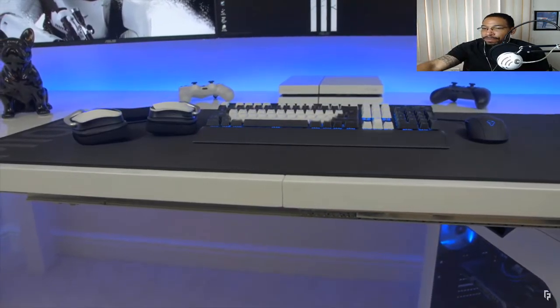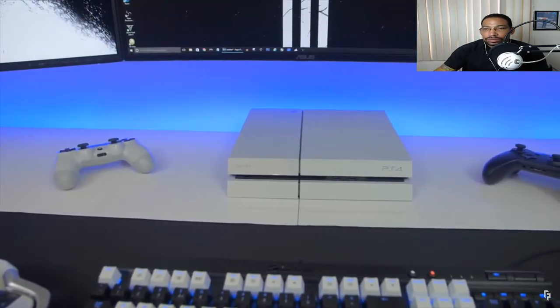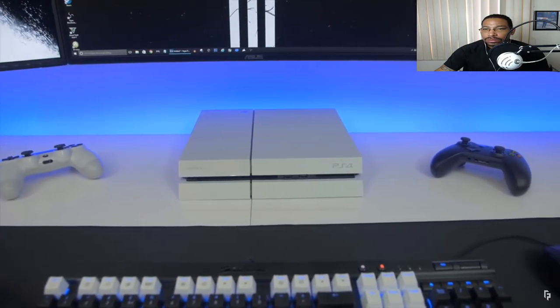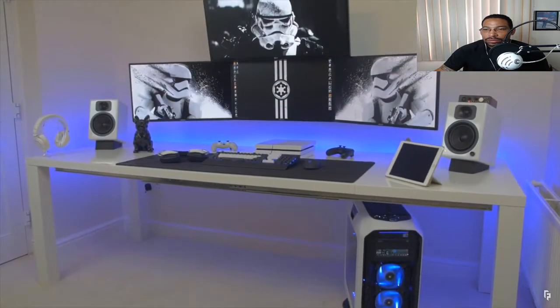His choice of peripherals is tasteful, with Corsair and Mionix being the main gear, and since he has the LED light strip behind his desk in blue to add some color, all his RGB peripherals are also shining blue to complement that, and it's just the little things that make this so nice.